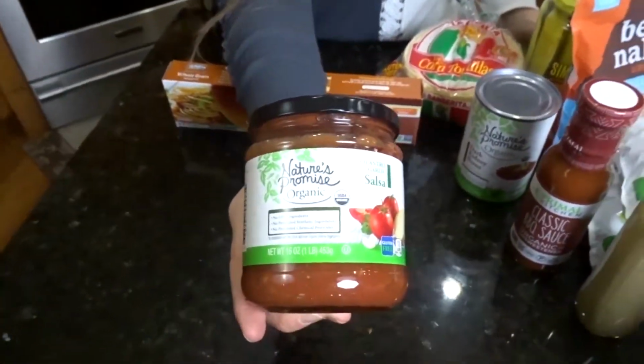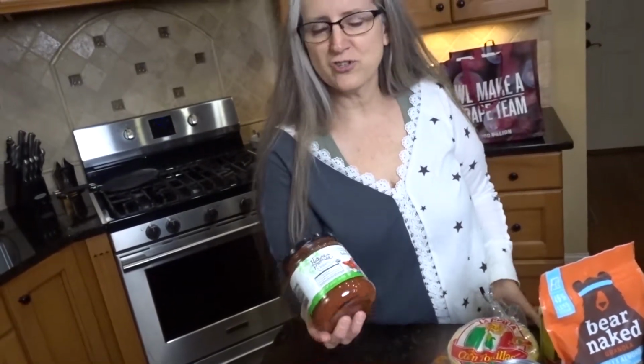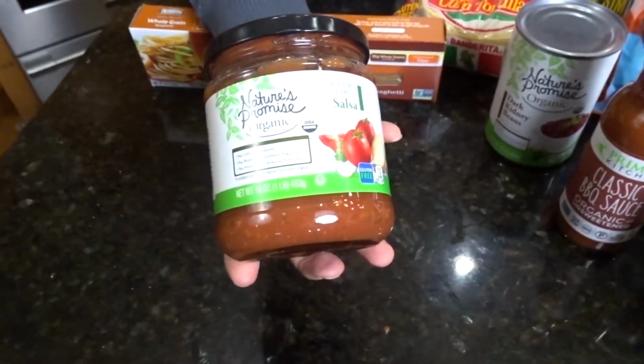No oil in this. Just some seasonings and vegetables. And so many of them do not have just seasonings and vegetables. So many have added oils or a lot of fillers or something in there. But this, again, is a store brand. This is the Food Lion store brand.